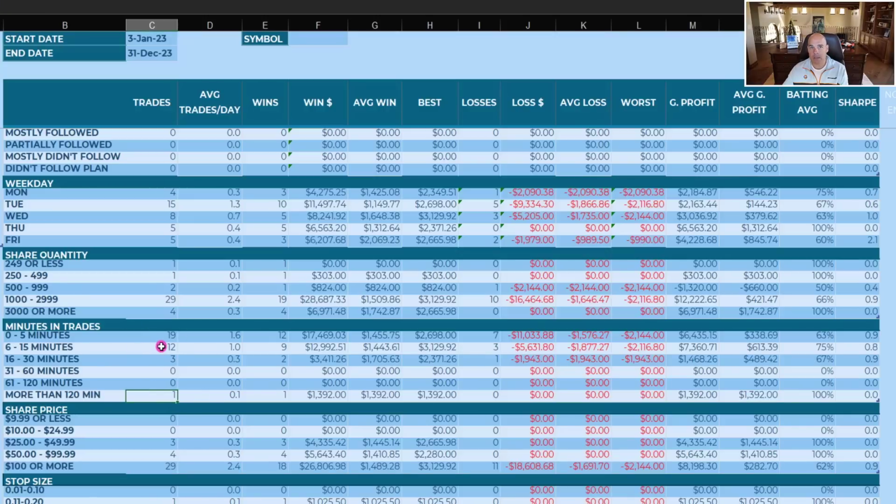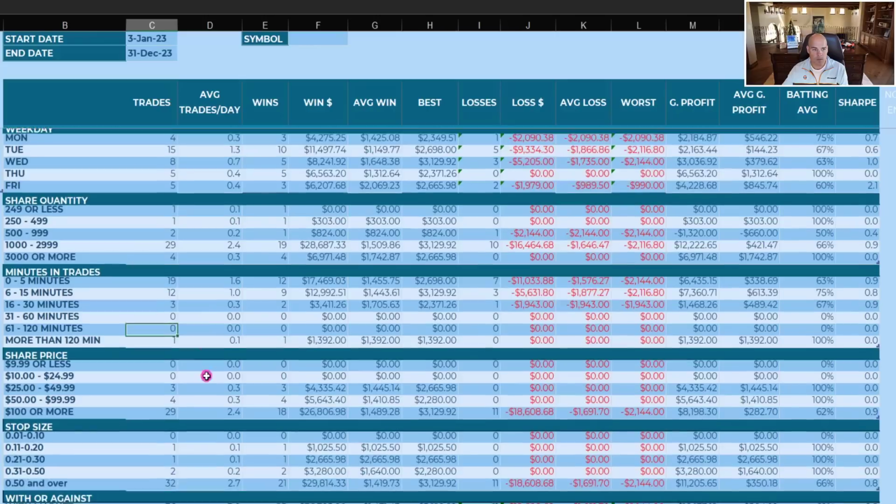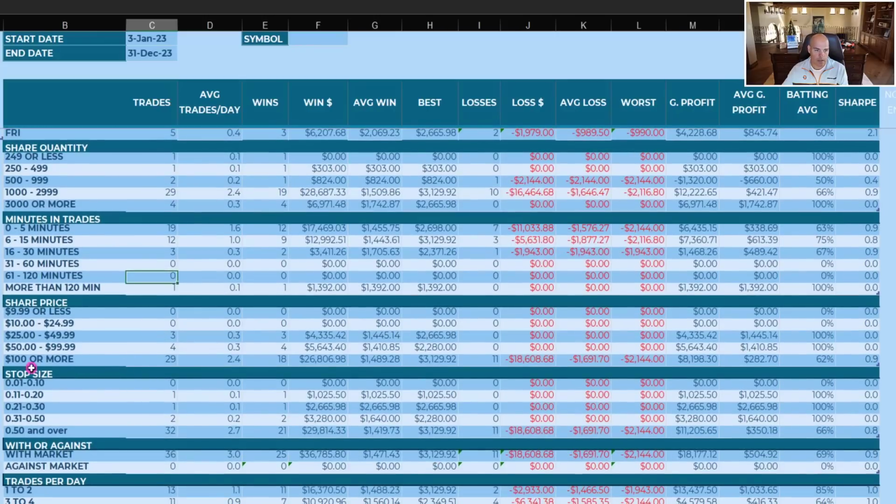Does that make sense? So if you looked at that stat earlier, how long I am in trades, this 1 trade that I was in for like 4 hours skewed that statistic. The fact is I'm in trades for typically 5 to 10 minutes, even though my other stat says 15 minutes. Share pricing: most trades I take are $100 stocks or higher. 29 of the 36 trades I've taken are $100 stocks or higher. But I seem to be doing better on the $25 to $100.